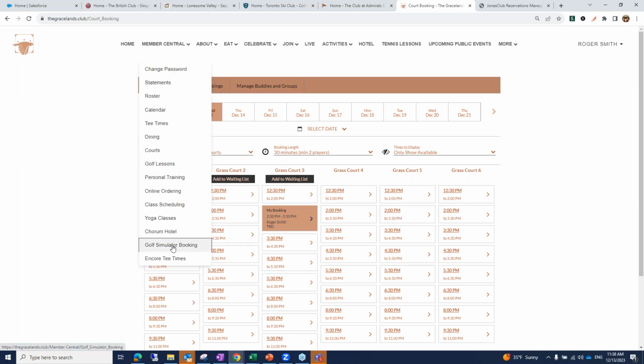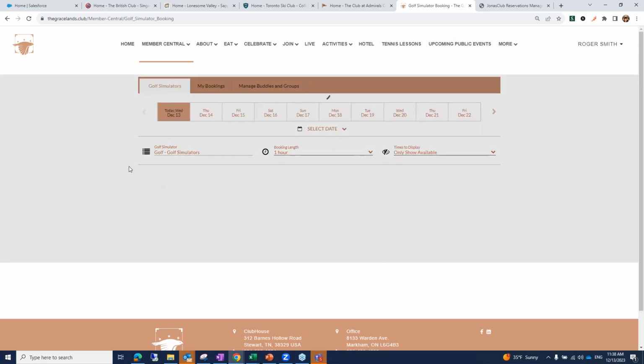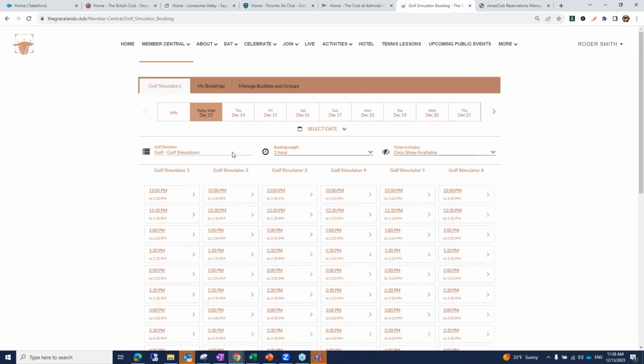So specifically for something like golf simulator, it's going to take me directly into the actual simulator booking. So I don't have to go in and search court type because it's default on here. It's golf simulator only. And then I can pick my booking length. These are default setups. So you can say the default booking length is always going to start at 1 hour or 2 hours. You can set up minimum player requirements in here as well.